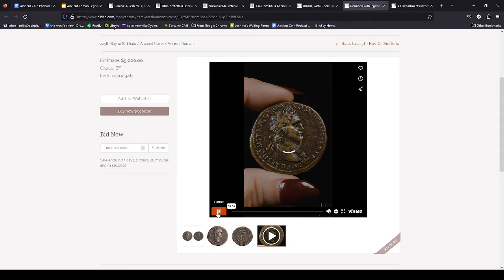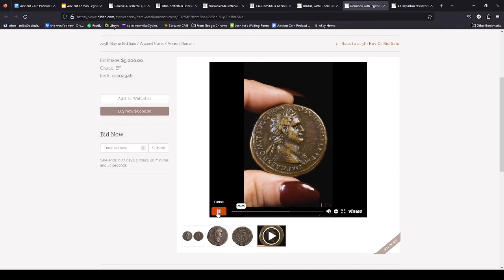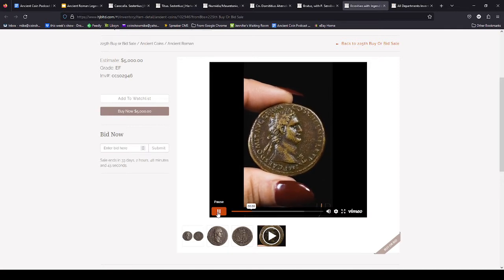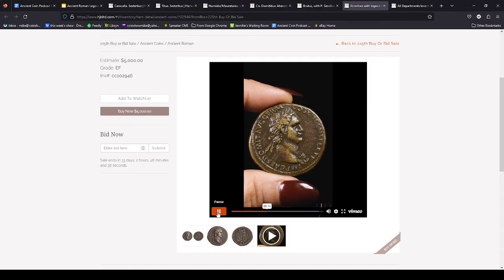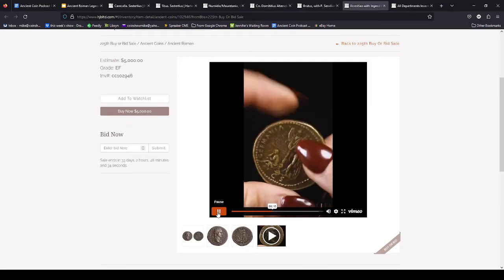And we do that because it's really hard to capture photography, and no one gets photography exactly correct. The videos don't lie. And so you can show luster, you can show a lot of different things by just turning the coin and allowing people to see it in hand, see how big it is. There's lots of advantage to that.